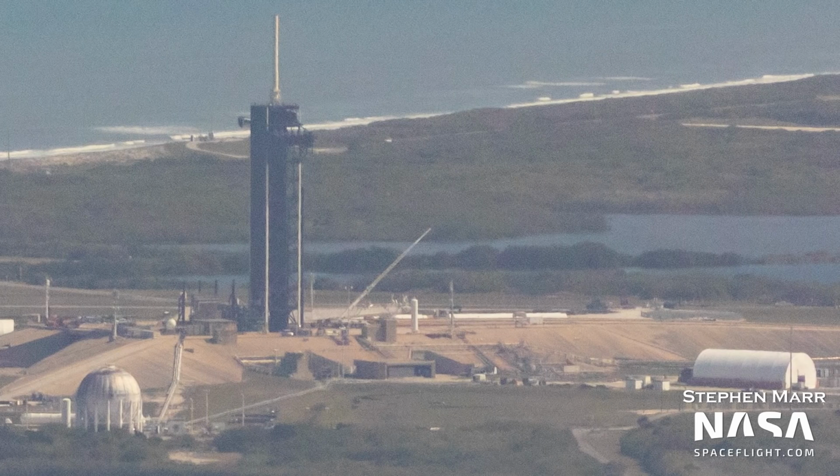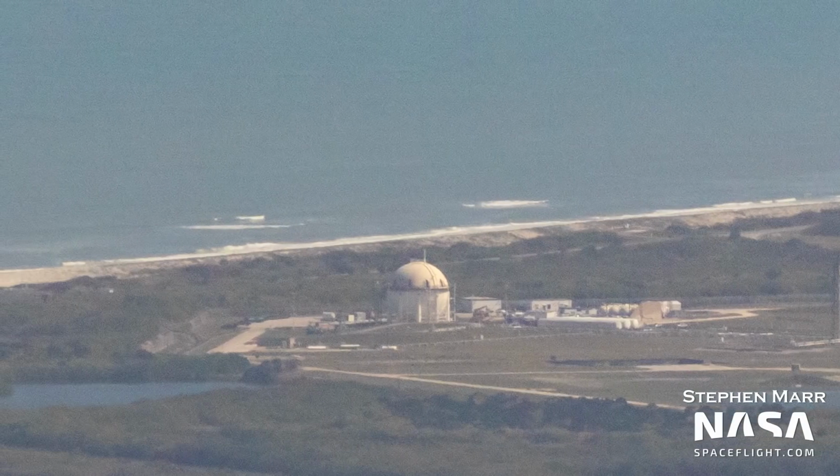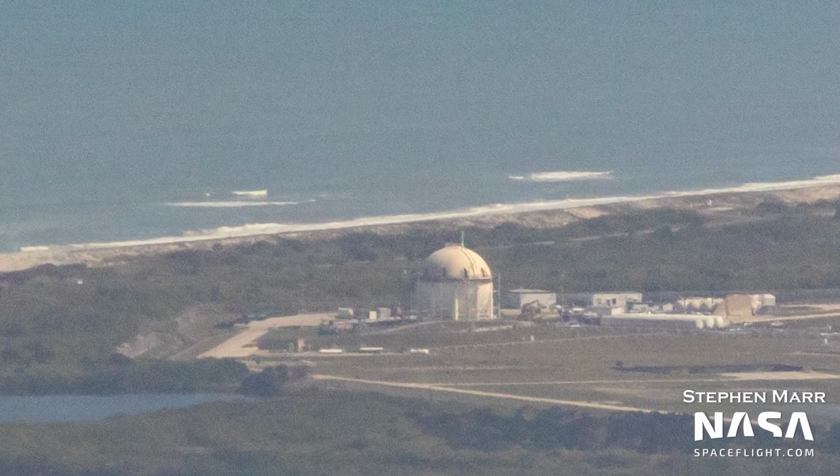Also at 39A, we can see what may be cutouts in the liquid hydrogen sphere, indicating an investigation of some kind into the tank is underway. As it was originally from the Apollo era, this could simply be a tank life investigation. Alternatively, it could be evidence that SpaceX may be interested in using the tank for methane storage at the pad.